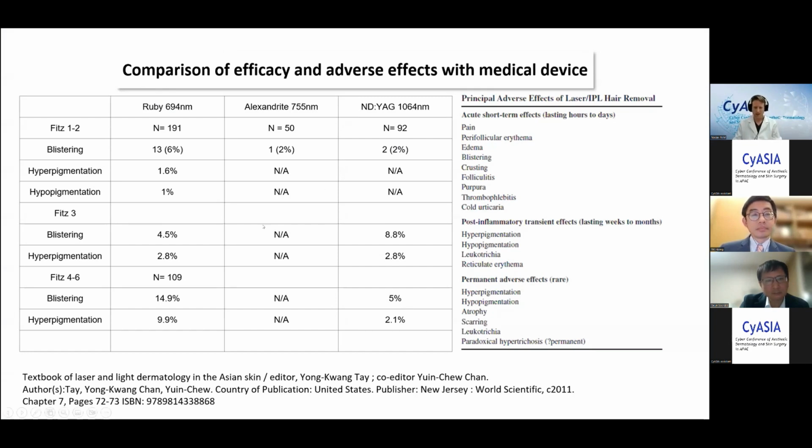I gathered here some side effects that happen. Usually you have the acute short-term side effects: pain, peripheral erythema, blistering. Less common are the post-inflammatory ones, and the rare ones are atrophy and scarring. These are the side effects that I found from one article from 2011, which said that ruby in Fitzpatrick 3 has this amount of side effects, and in 4 and 6 it adds more. Most of the industry has left the ruby and shifted to Alexandrite, YAG, IPL, and diode. But I mention it because with every treatment, one of the most important things is safety of the patient and informed consent, and you must tell him what side effects he can have.